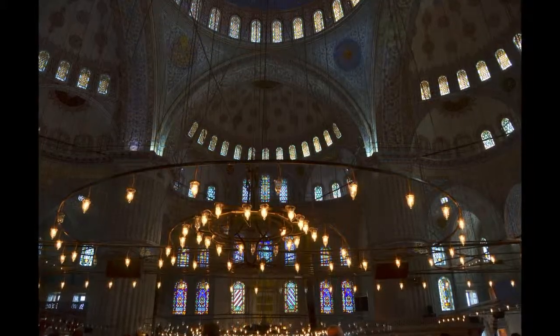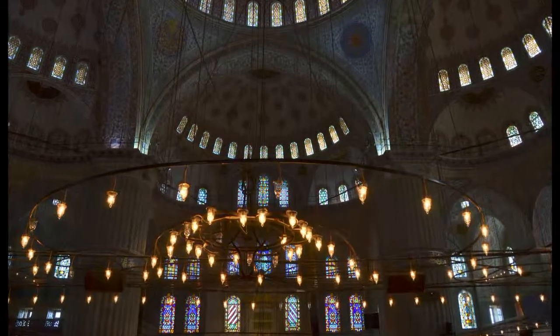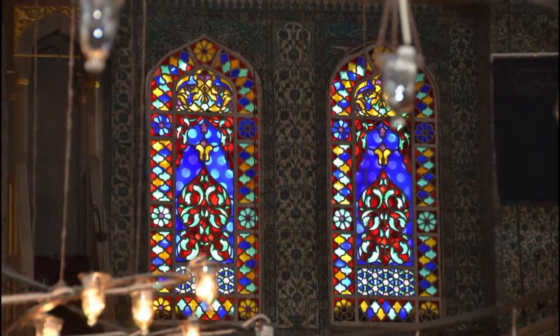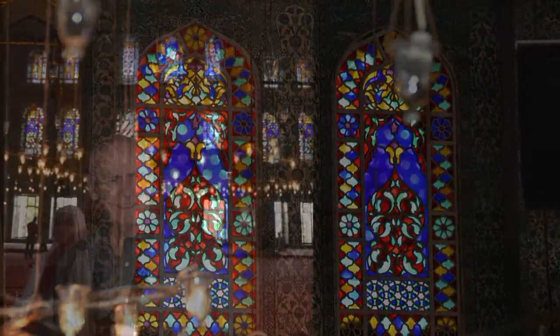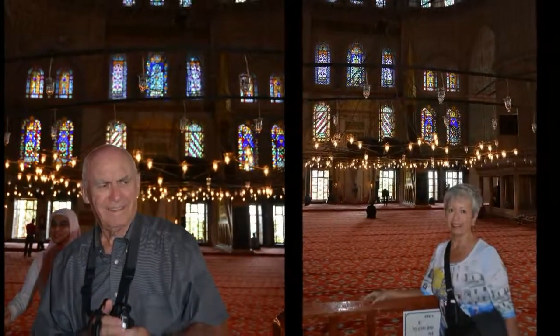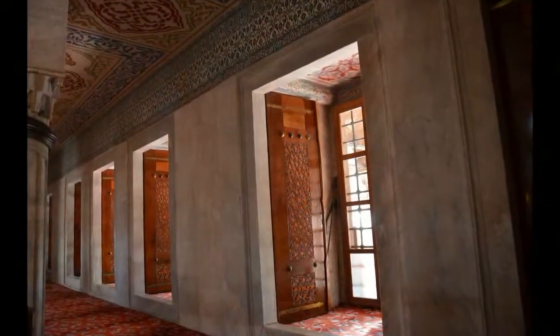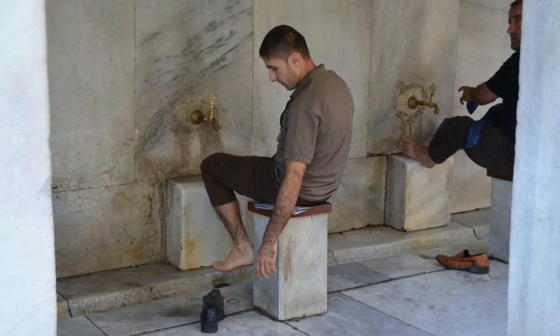More than 200 stained glass windows with intricate designs admit natural light, today assisted by chandeliers. The colored glass of the windows was a gift of the Signoria of Venice to the Sultan. Water faucets used by men for ritual washing in preparation for prayer. Having afternoon Turkish tea.